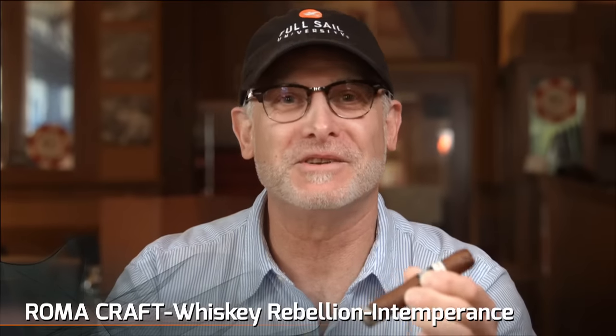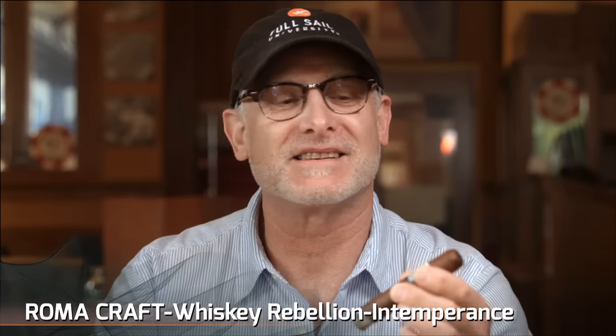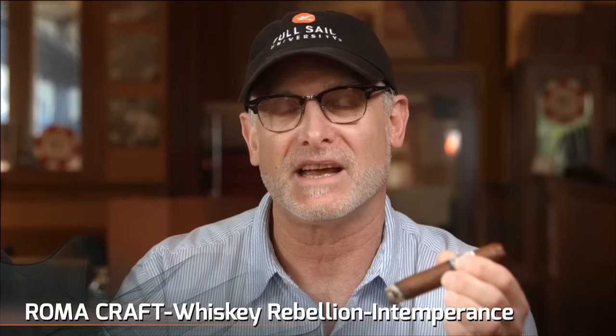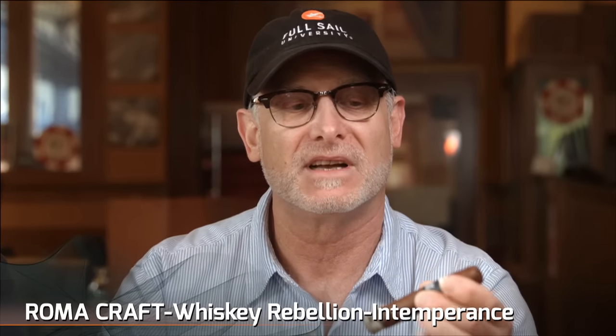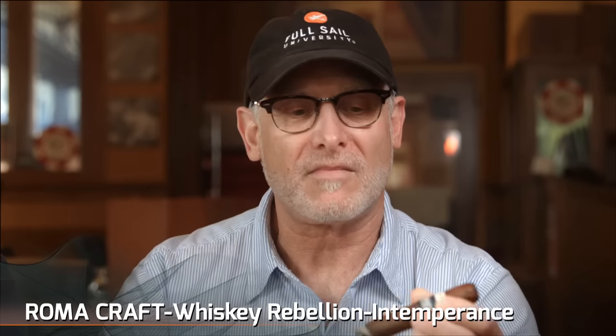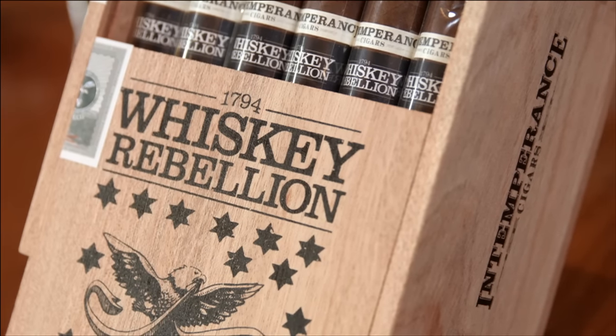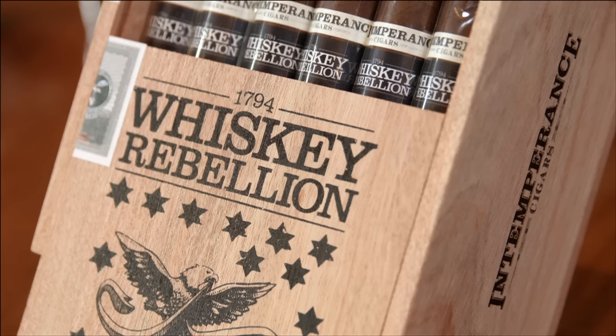All right, today we're going to be doing the Intemperance Whiskey Rebellion 1794 Jefferson. This is a 4.5 inch by 52 ring Rothschild, blended with a hearty blend of Nicaraguan and Dominican long fillers. It has an Indonesian Bazooki binder and a high priming, very beautiful Ecuadorian Habano wrapper. It's nice and dark and oily, and it burns beautifully.